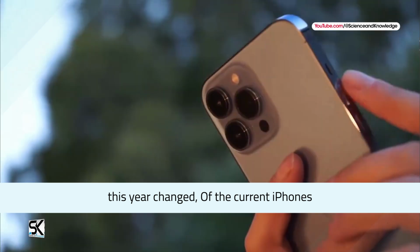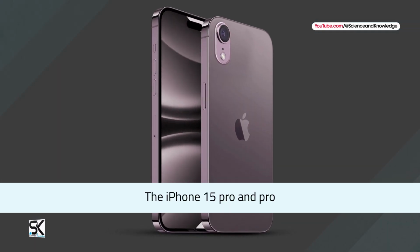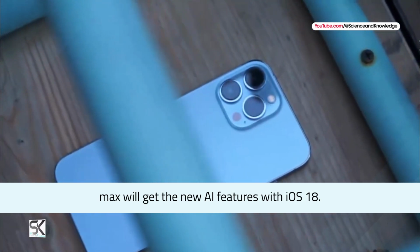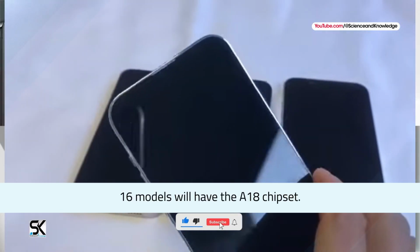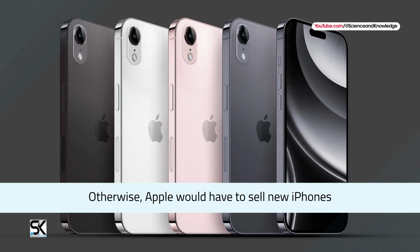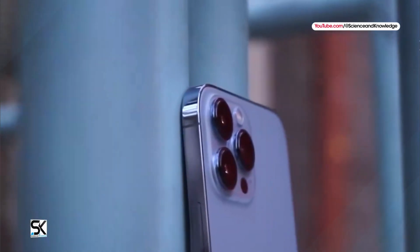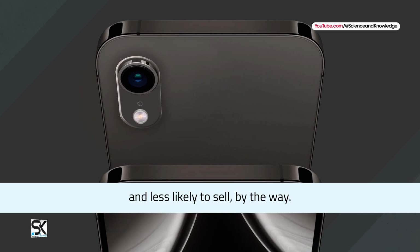Of the current iPhones, only the models with the Apple A17 Pro chip, the iPhone 15 Pro and Pro Max, will get the new AI features with iOS 18. That's likely why all new iPhone 16 models will have the A18 chipset. Otherwise, Apple would have to sell new iPhones without access to the latest features, which could make those devices less competitive and less likely to sell.